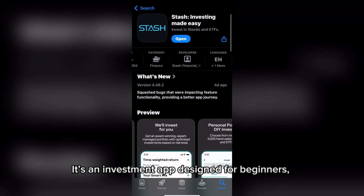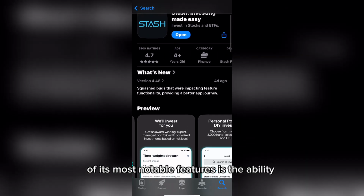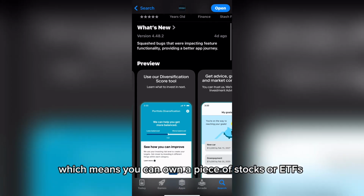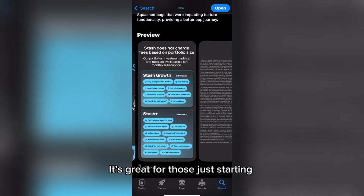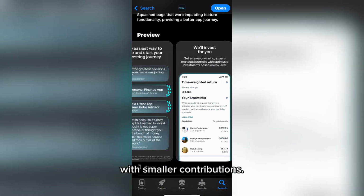It's an investment app designed for beginners, allowing users to start with as little as $5. One of its most notable features is the ability to invest in fractional shares, which means you can own a piece of stocks or ETFs without needing large amounts of money. It's great for those just starting out or looking to diversify their investments with smaller contributions.